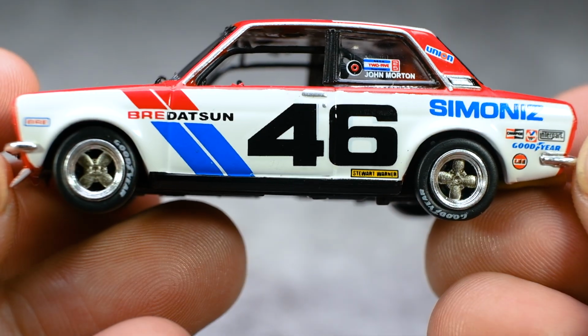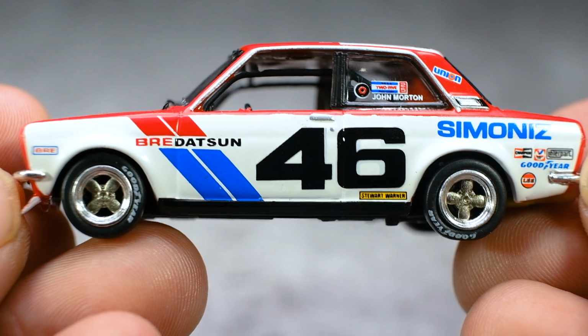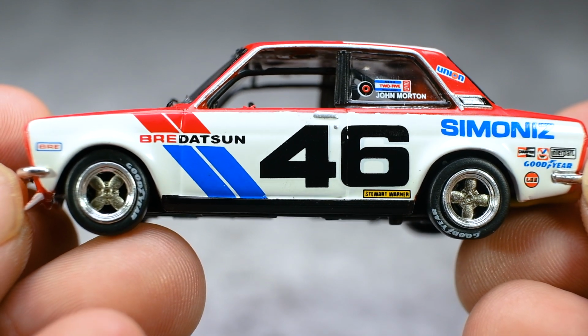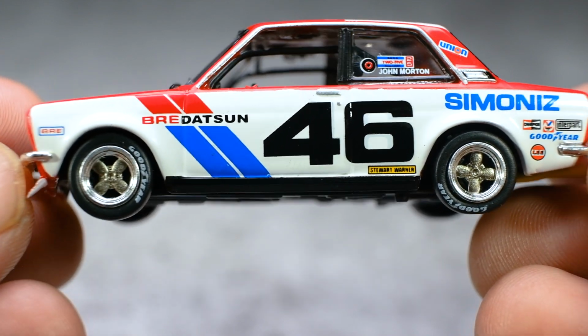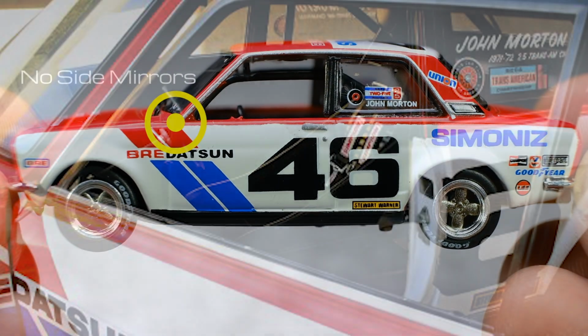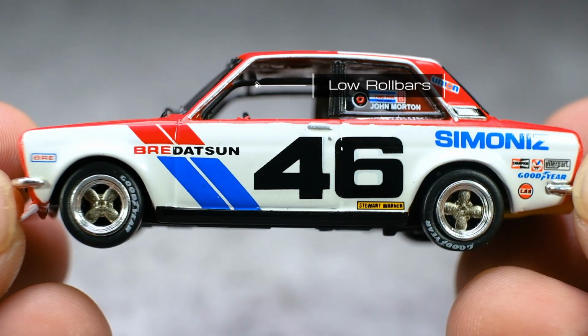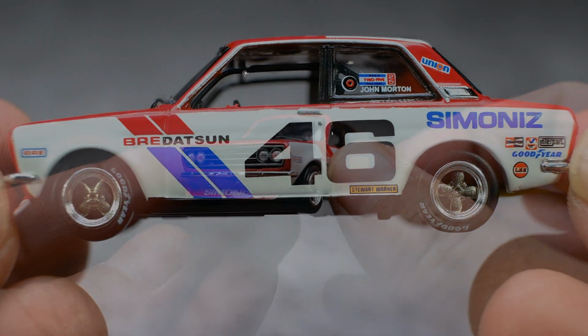This side profile showcases the iconic box design of the 510. It's really a simple design, yet it has generated a huge following. And if you notice there's no side mirrors, it really doesn't have one, I mean on the real car too. Interesting. You'll also notice the roll bars inside is too low. I'd attribute it to a tooling error.